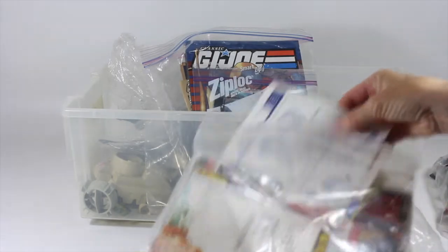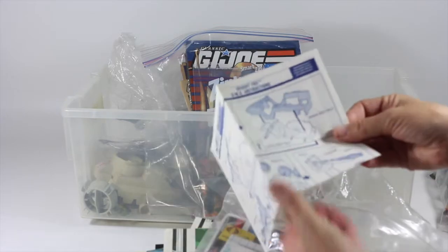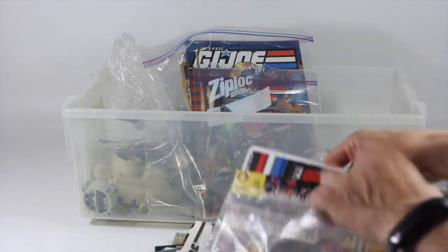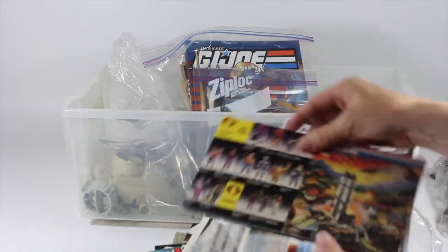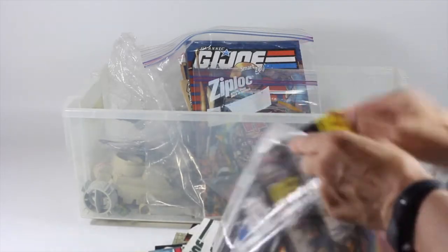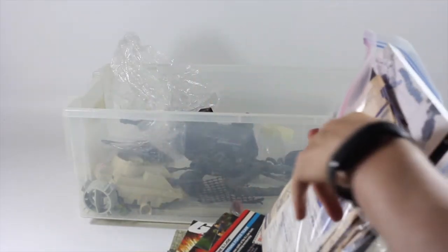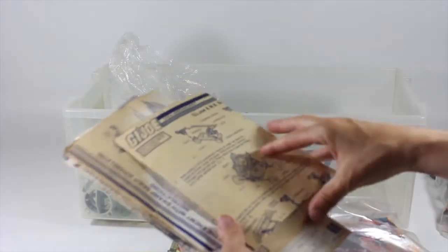Some more instructions. Let me see. This one I don't have the vehicle for, but I have the instructions for the Desert Fox. See a card back. Another little catalog. All really nice shape. Let's see. It's like a comic with newer stuff. And a lot more instructions.